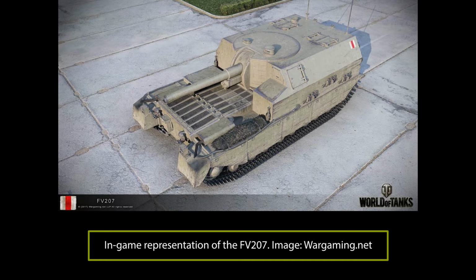For much of the Cold War, the Royal Artillery, the part of the British Army responsible for this kind of vehicle, relied on one self-propelled gun, the FV-433 Abbott. The Abbott was built on the hull of the FV-432 armored personnel carrier and was equipped with a 105mm howitzer and a fully traversable turret.